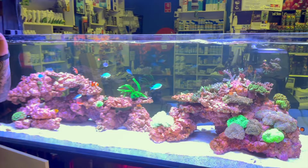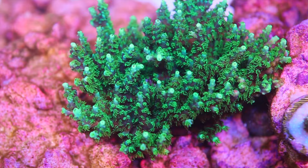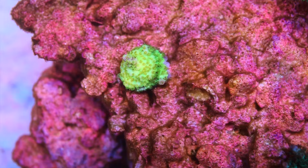I'll get some DSLR footage in there. The SPS are already loving life, which is a testament to the bacteria you've brought across, the water conditions, but also the lights and a lot of water testing. Yeah. The tank is still new, so anything can happen. Of course.